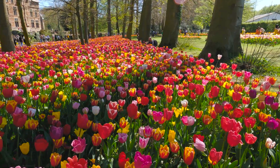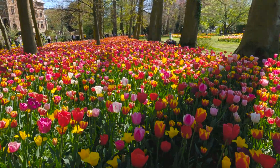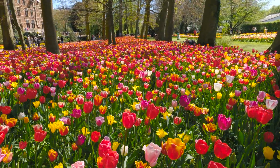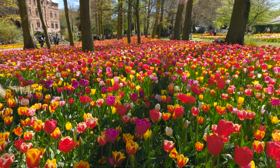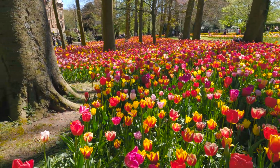Tulips are wild flowers native to Central Asia near the Russian-Chinese border. They spread west and were cultivated in Turkey. Today, Holland is the largest producer of tulips worldwide, exporting around 3 billion bulbs annually.